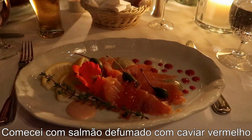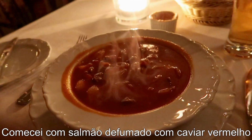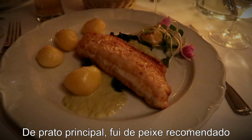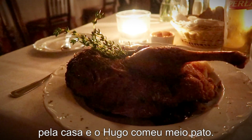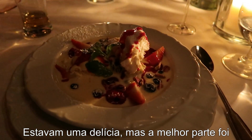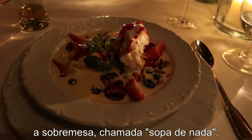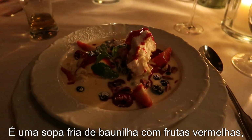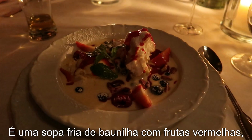I started my meal with some smoked salmon with red caviar, while Hugo chose a goulash. As for the main dish, I got a fish that the waiter recommended me, and Hugo ate half a duck. They were both delicious. But the best part of the meal was by far the dessert, called Soup of Nothing, which is such an ironic name because there's a lot in there. It's a cold vanilla soup with red fruits, pistachio mousse, meringue, and a bit of ice cream.